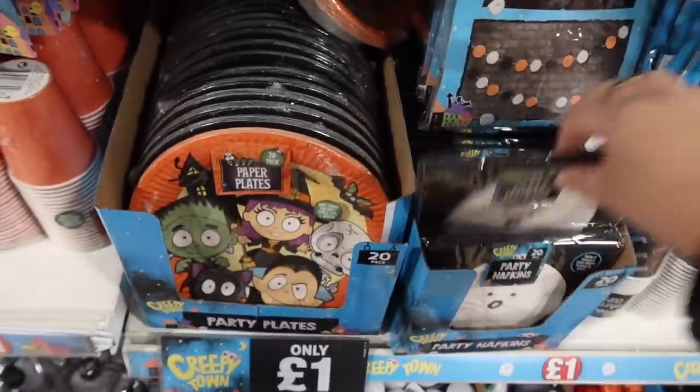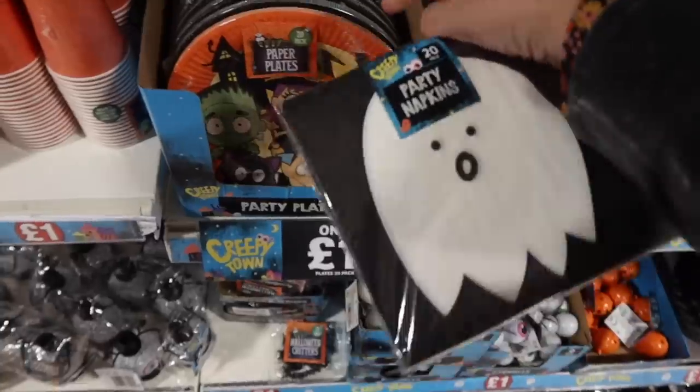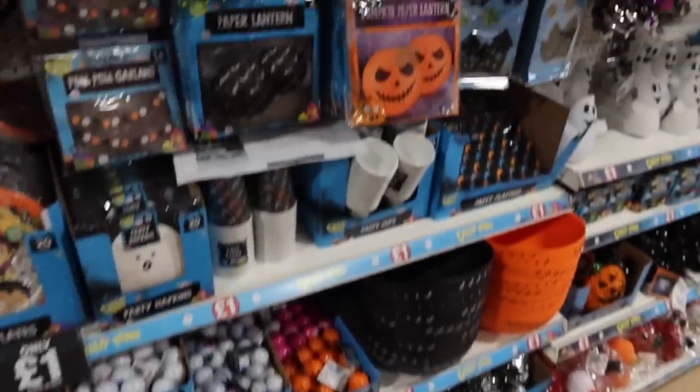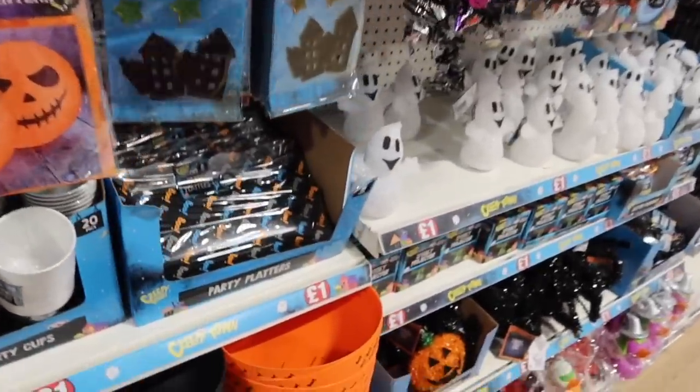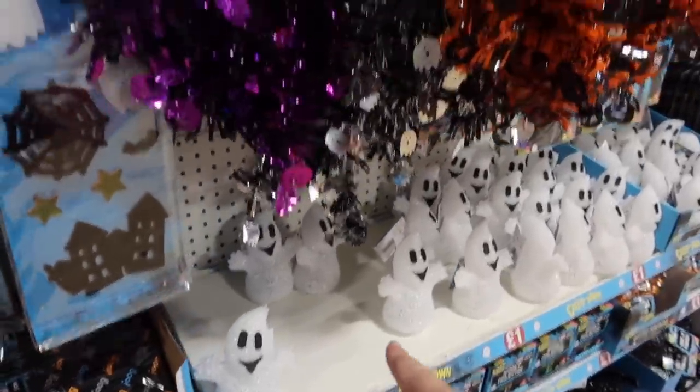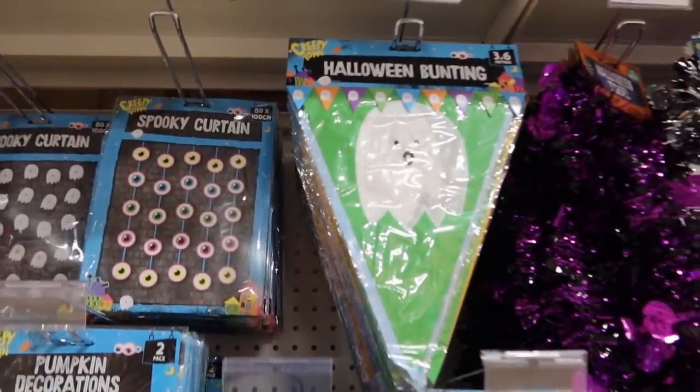I like these. They're really, really cute. Hang on, just see if I can get those. Yes, I really like those. Get them. What else is there? I like all the stuff with Boo on. I like that as well. That's really nice. They've had these before. Oh, that bunting's really cute as well.